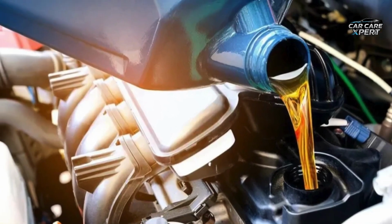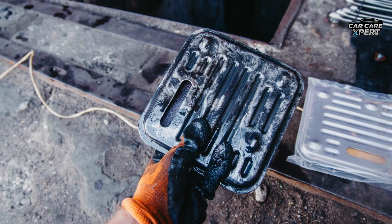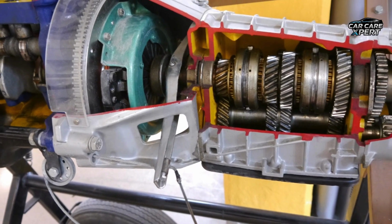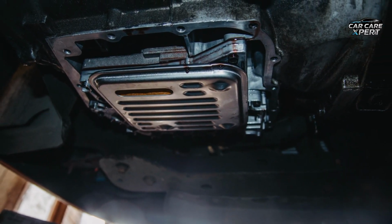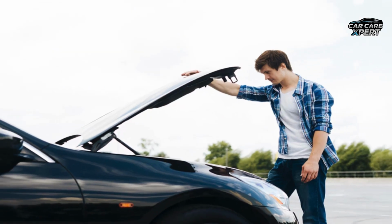If you just replace fluid but the shifting is still weird, the filter is likely the culprit. Fix: drop the transmission pan, replace the filter, clean the magnets, and reinstall everything with a new gasket. This one-time fix can make your car shift like new again. Ever feel your car clunk or jerk during takeoff? You might be looking at a worn mount.